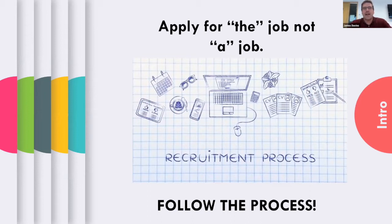So tailor your application for the role that you actually are applying for, because otherwise it is really, really obvious that you're just sending out lots of applications to lots of places, and you're instantly going to be knocked down the queue.